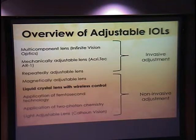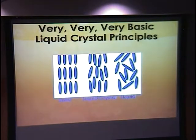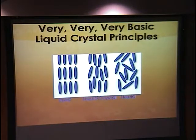So going on to the liquid crystal lens with wireless control, and now we're getting into lenses that can be adjusted non-invasively. So just before I even go on and tell you about this lens, I just want to sort of go over what a liquid crystal lens is.